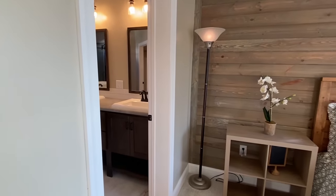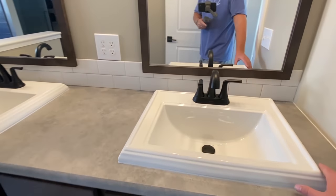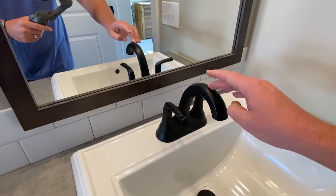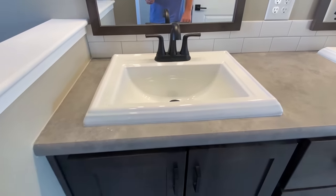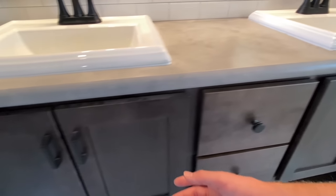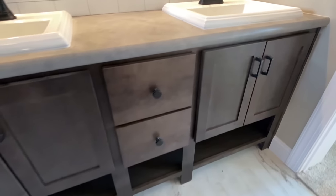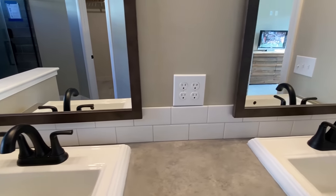Y'all ready for this? All right, let's start out with our sinks. Beautiful square sinks. We got the square sinks with the matte black faucets. Same thing in our tub and shower. But then we have these different cabinets. These are totally different than what we've seen in the kitchen. The pulls and everything, different color. Got your cubbies down there. We've got a little bit of a backsplash here.